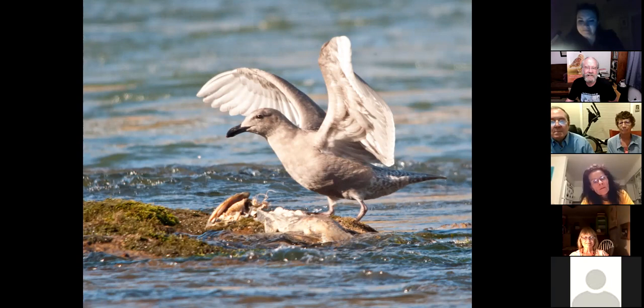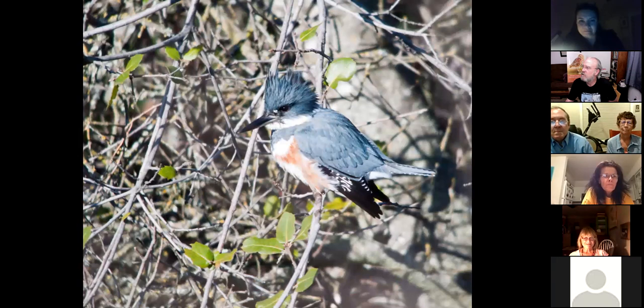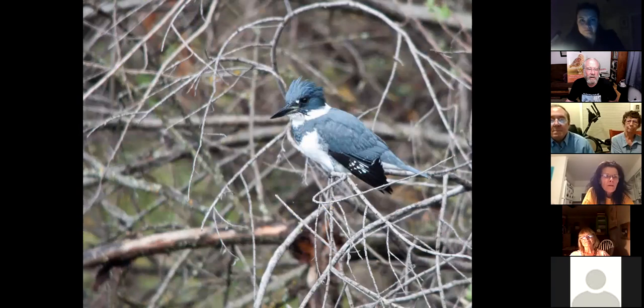Next slide. This is a female belted kingfisher. It's got the red belt around it. It's one of the few species where the female is more brightly colored than the male. Next slide. This is the male belted kingfisher. Next slide.